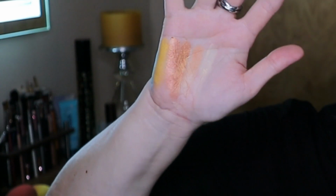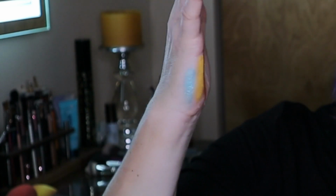So I know those swatches are kind of weird because they wrap around my hand because I started with the blue on the corner of my hand, but those are the shades from this.